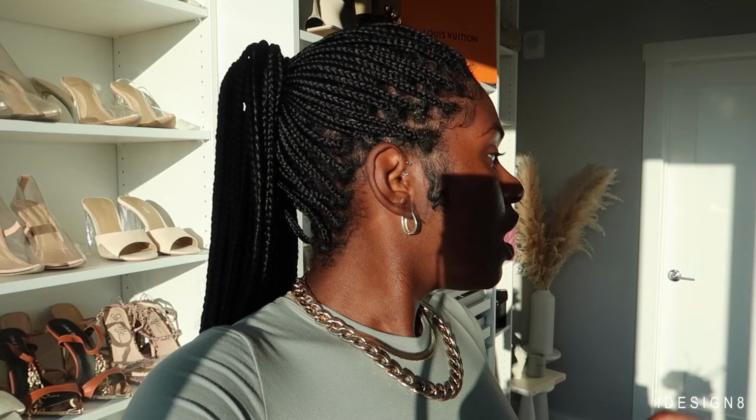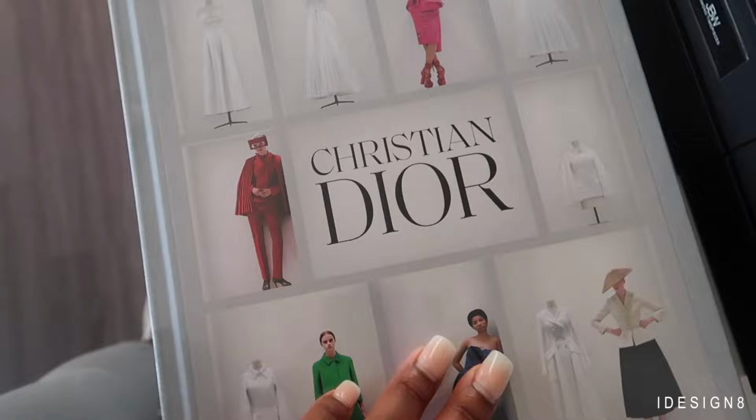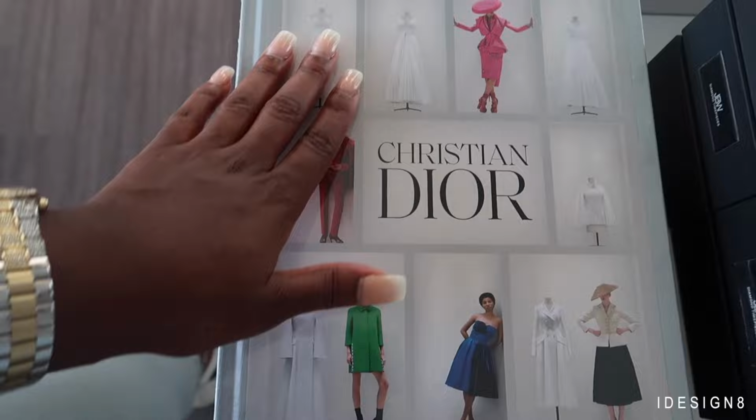Oh, I didn't even show you what I bought yesterday. Hold on. You guys know I was in this home store in Charlotte and they had these books and I'm just like, might as well. So I got this Christian Dior book here. I'm collecting books even though I literally don't have any more space for these books, but I'm just collecting books for my house whenever I get my house. So I got this pretty Christian Dior book. Oh, so gorgeous. Can't wait to open it.